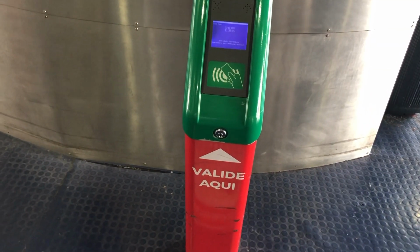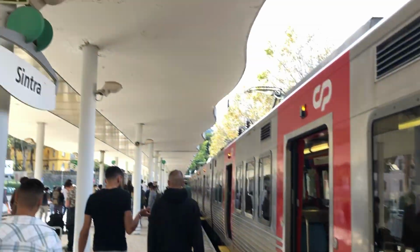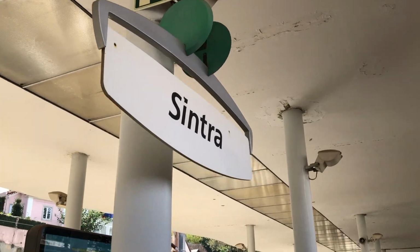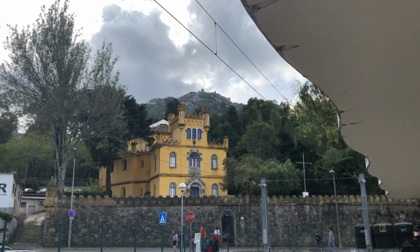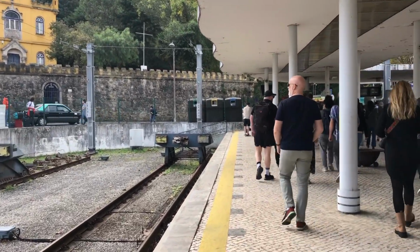Oh, and if you're taking a train, don't forget to validate your ticket before boarding. So the train to Sintra is quite an easy one. It's a direct train, and the last stop on the line is Sintra. So at least you don't have to worry about falling asleep and missing your stop.